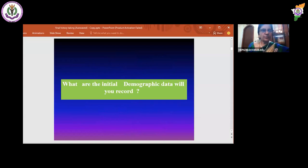Can Apurva tell me what are all the initial demographic data you will record? So we initially start with asking the name of the patient, and we proceed with asking age, where she is coming from, and what work she is doing, her occupation. And we also get an estimate of her socio-economic status. And we also ask her address. Yes, that is fine. She has done it very nicely. That is how we have to take it.